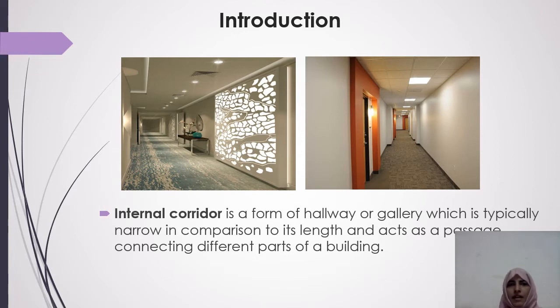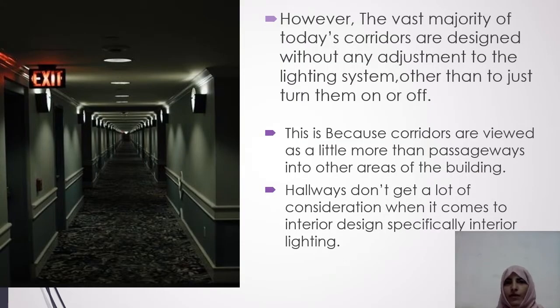As an introduction, an internal corridor is a form of hallway or gallery which is typically narrow in comparison to its length and acts as a passage connecting different parts of a building. However, the vast majority of today's corridors are designed without any adjustment to the lighting system other than to just turn them on or off. This is because hallways or corridors are viewed as little more than passageways into other areas of the building. Hallways or corridors don't get a lot of consideration when it comes to interior design, specifically interior lighting.